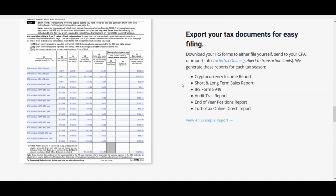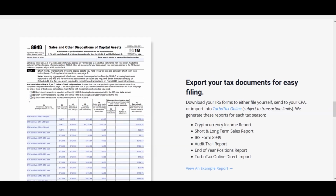If you're somebody that uses cryptocurrency on a day-to-day basis, this can be pages and pages of paperwork on just this sale and other dispositions of capital assets, because like I said, they treat it like property. So it's very detailed, and if you do it wrong, you can get into some trouble with the IRS for underreporting or not reporting, of course.